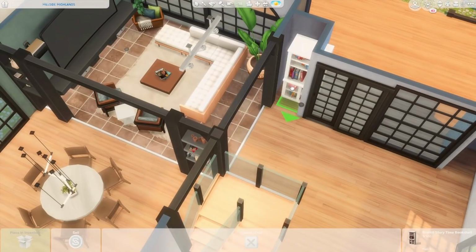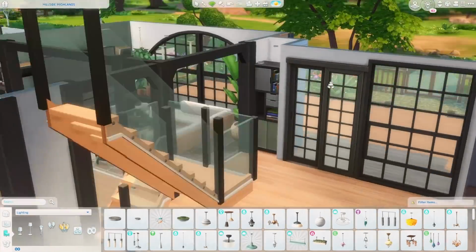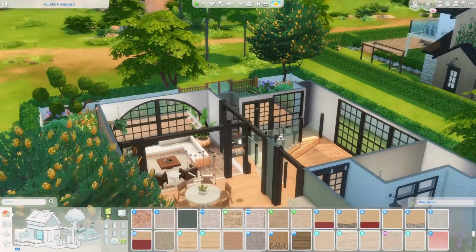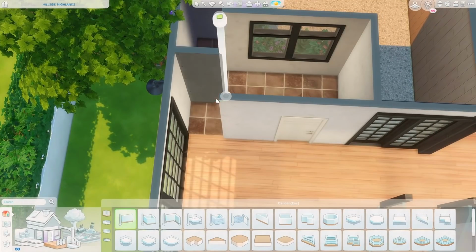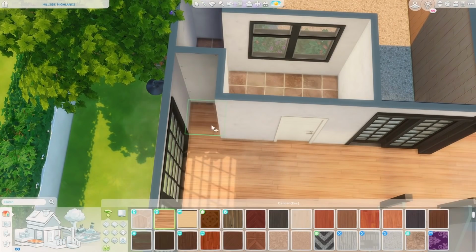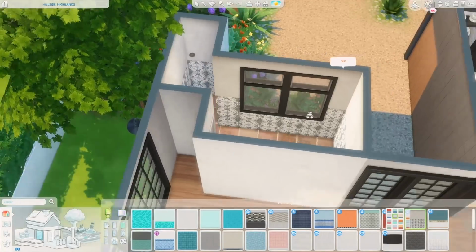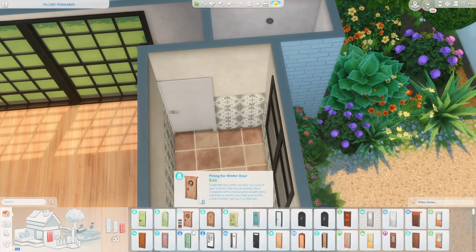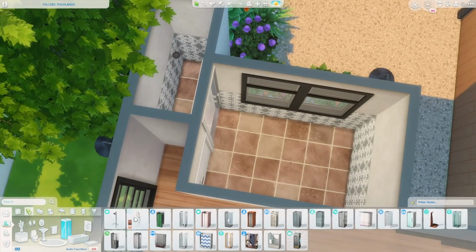I do really like how this whole half of the house turned out. It just looks very fun and open, and I like all the pillars. I think it adds a cool kind of architectural design that is very pleasing to the eye and looks very new and fresh. So really loving that.